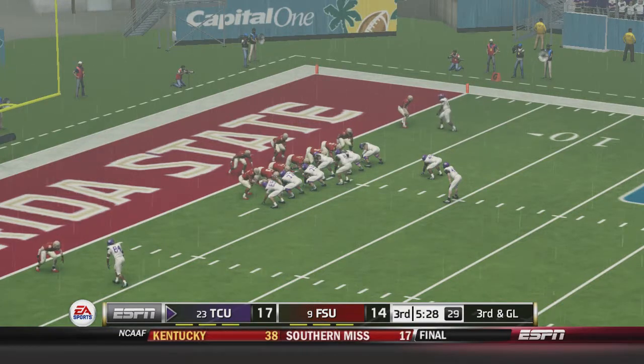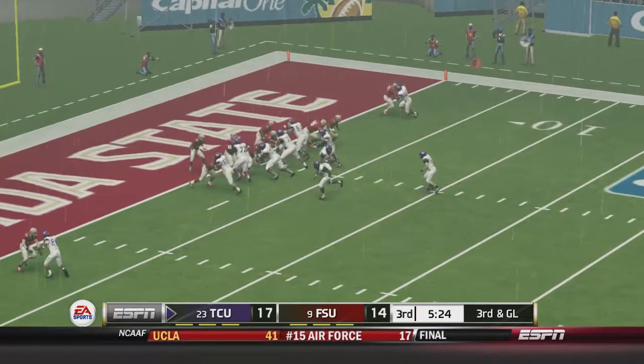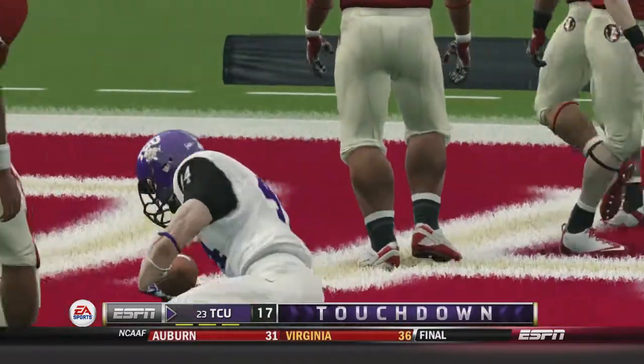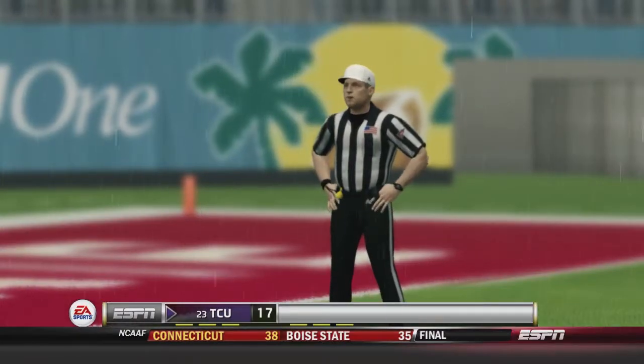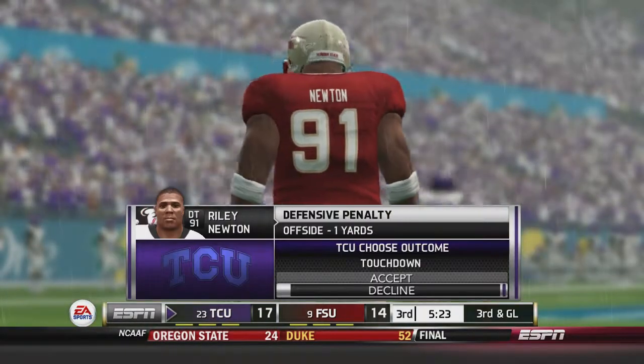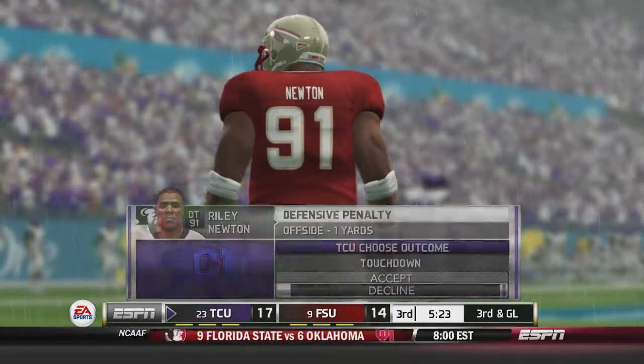You got enough to get a step on Florida State. This time not happening. Fullback in motion. There's the handoff. There's a flag. So is this going to stand? Offsides. The defense. This stands. Touchdown, TCU.